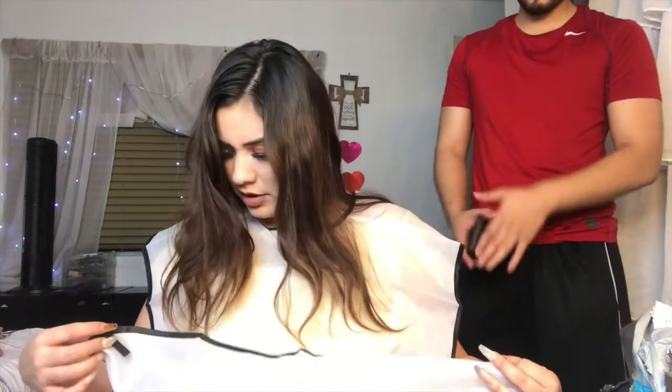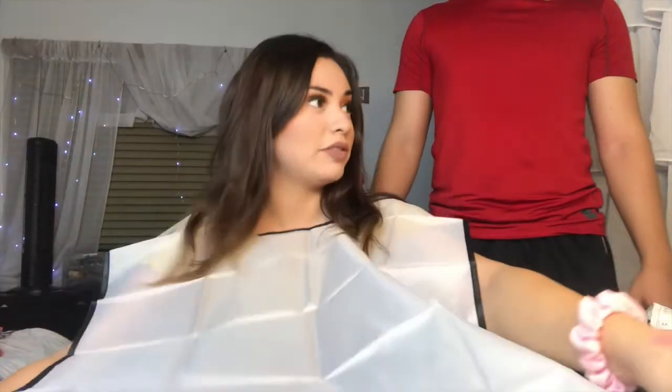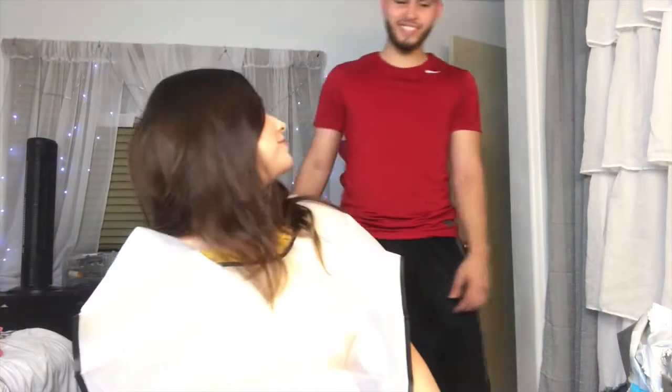Yeah. So it's a little small. Actually baby, there's another function in this. Oh okay. So this is what you do. You're supposed to put it like this and then all the hair is gonna fall on here, instead of on the floor. So you don't have to pick anything up. You just have to squeeze all the hair and throw it. Yeah. That's pretty dope.